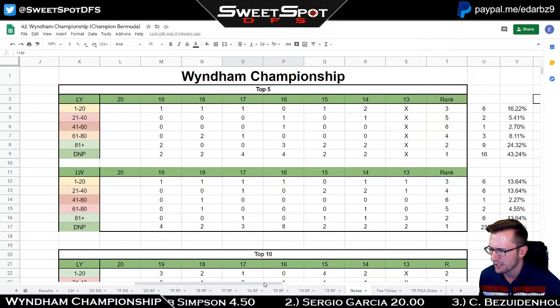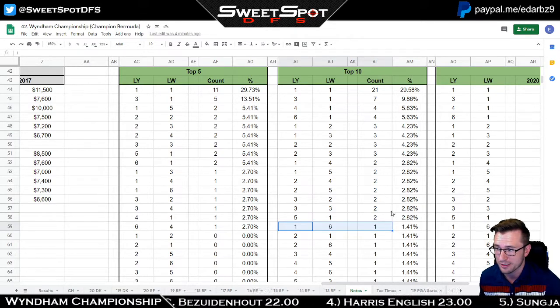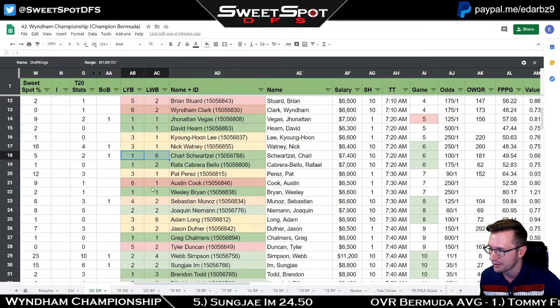You know, coming back to the notes page and going down to see where the 1-6 is. Like, where do we see a 1-6? Only happened once inside the top 10 over the last 6 years. Does he break the mold and become the second golfer? I don't know. I don't know if I like that much.